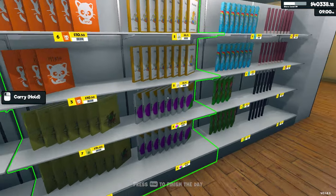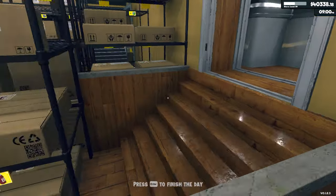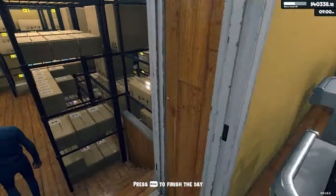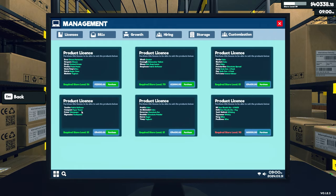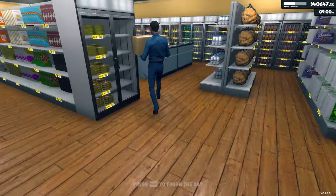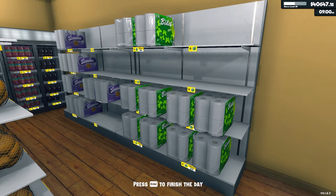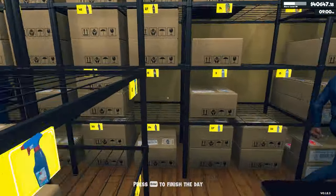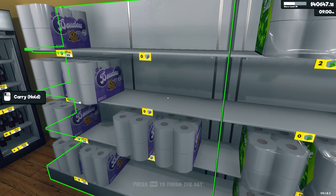I've got to figure out how I'm going to deal with this. Toilet paper is going to be easy enough. We'll just buy another rack for the toilet paper. I'm sorry, not toilet paper, I want the paper towels. I don't want the toilet paper. That means I'm going to need to put some of these toilet papers together. Oh, we're out of toilet paper. That's perfect, so then I can move them together. What I'll do is buy a new stand, put it right here, and merge these two onto one rack.